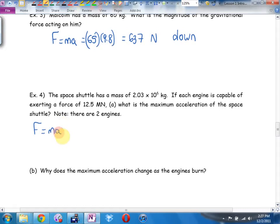Okay, so here's your second equation. Are you going to memorize it? No, you'll derive it in your head, I think is the best way. A equals F over M. Now the mass is 2.03 times 10 to the sixth. Yes, you're going to be dealing with some scientific notation, so this is the time for you to figure out your scientific notation button again.